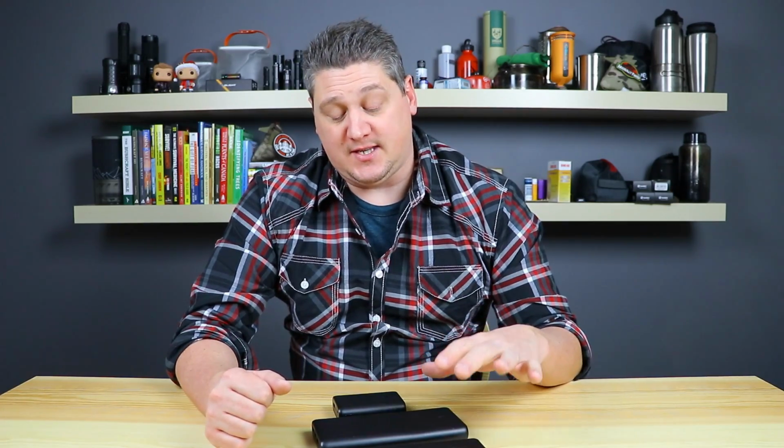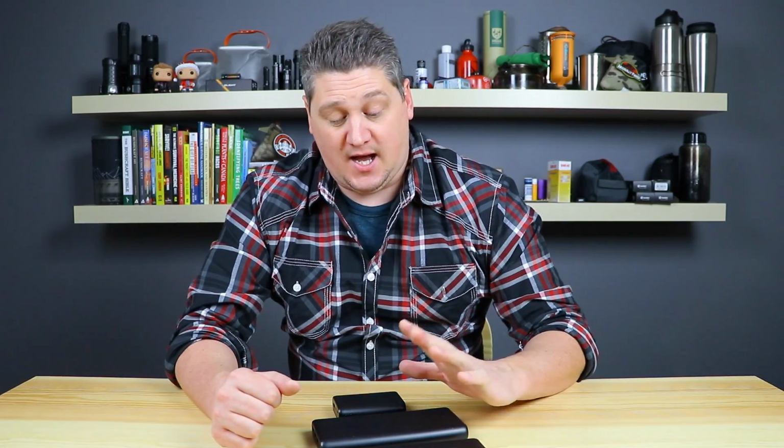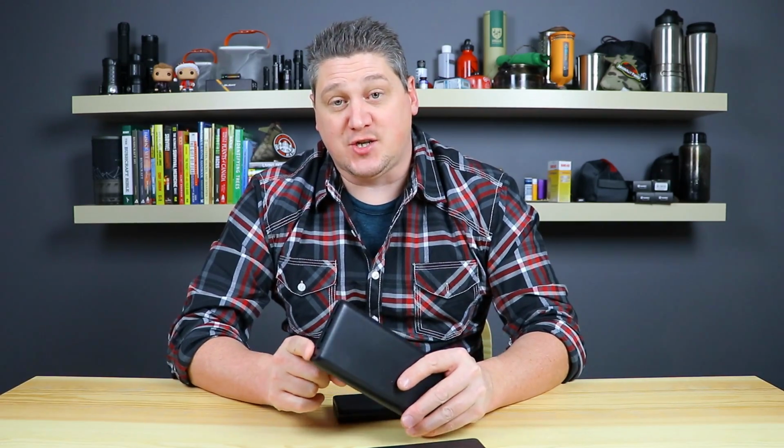You can also get these in USB-C, and you can also get these in Qualcomm 2.0 and 3.0. Since I have an iPhone, I don't really have any need for the Qualcomm quick charge, but if you have a Samsung or another device that supports the Qualcomm, you can certainly get the Anker battery packs that have that quick charge capability.